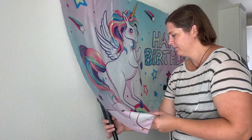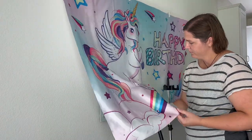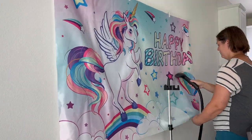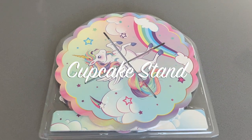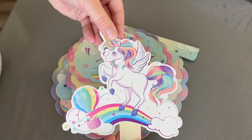After hanging the banner, I steamed it to remove a few of the wrinkles, which wasn't completely necessary, but again, I was doing this ahead of time and had a little bit of extra time. Something else I figured I could do days before the party was set up this cute cupcake stand from WERNNSAI.